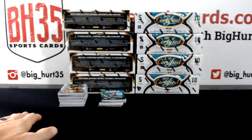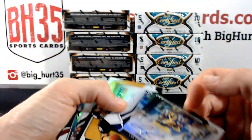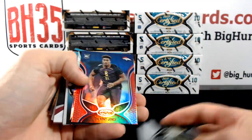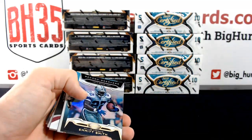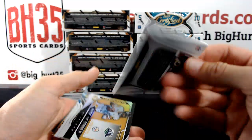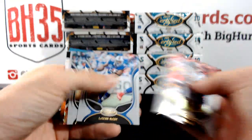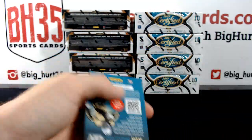Cam Newton. Josh Reynolds to 149 for the Rams. Draymond Jones. Anybody want to help Fildo out? So I can... this. Bryce Love number 2 to 299. Joey Bosa and Ray Lewis.